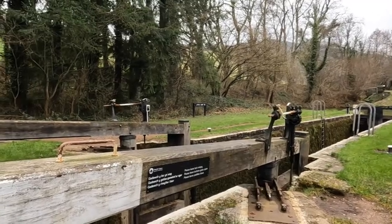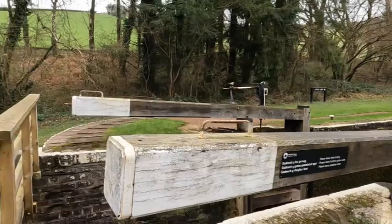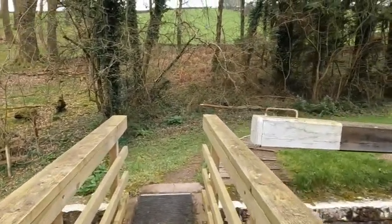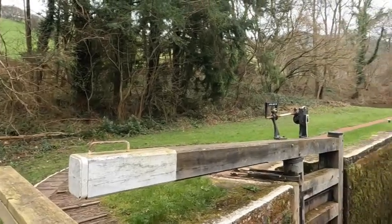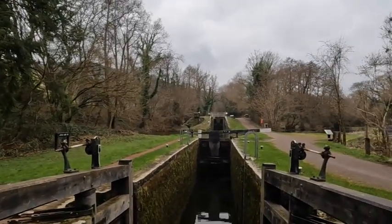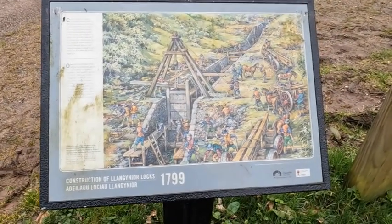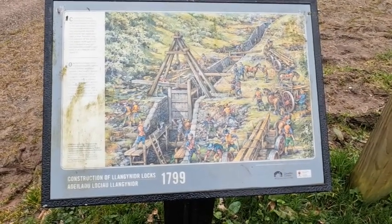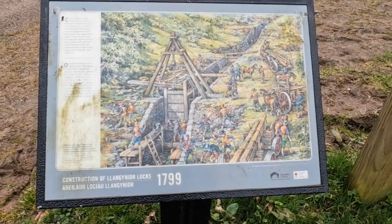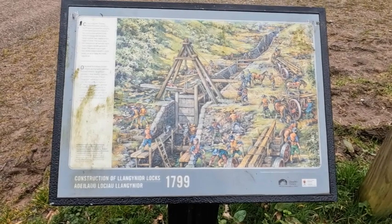This one is called Little Lock. Again, one of these very handy bridges. Much safer walking across these than walking across the rear gate. And as you can see, the locks were constructed in 1799. That's 225 years ago. Just amazing.